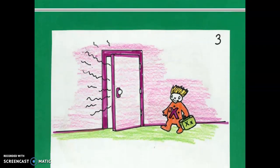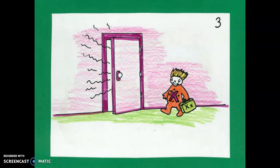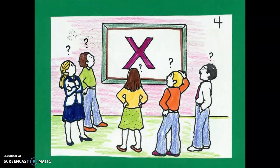One day, X-Ray X was walking down the hall of a building. He heard the shouting of many people. He stopped to see what was happening. X-Ray X liked to help people whenever he could. He sounds like a problem solver. He stepped into a room and found many confused men and women.